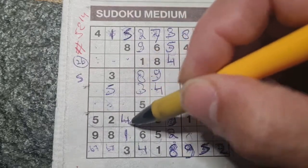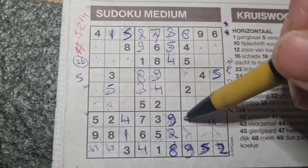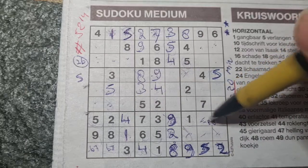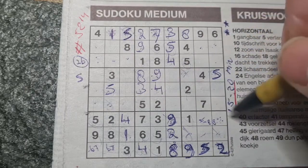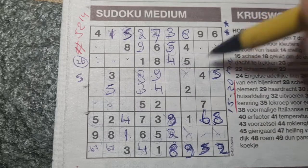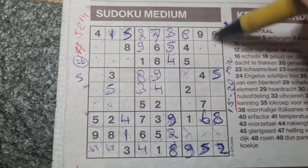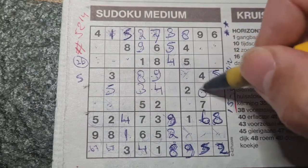Is missing. Two numbers left in this row for numbers 1, 2, 3, 4, 5. 6 is missing, and 8 is missing. 6 and 8, 6 and 8. We have a 6 in this last column, so no 6 there. 6 should be here, and the 8 goes there. 6, 6, okay. We have 8 in this column, 8 in the last column, so the column between, the only place left for the 8 should be there.